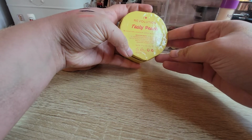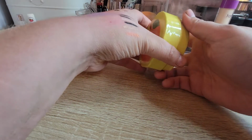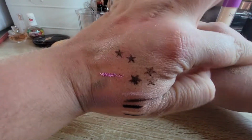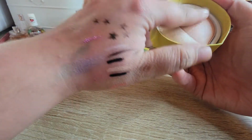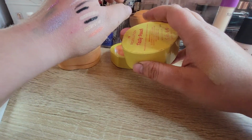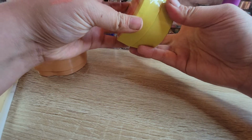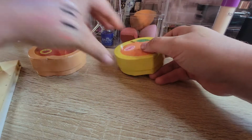This is the I Love Revolution Tasty Peach. This is stunning. I love to use this. It shows up better when you put it on your face. It's just this really pretty light color, very nice, and it does actually smell pretty decent.